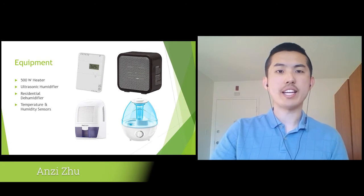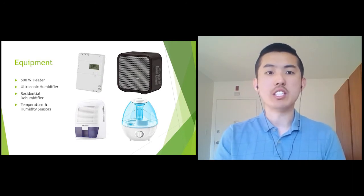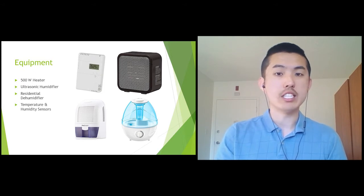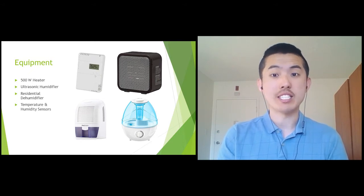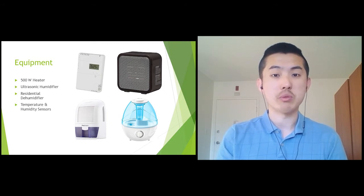In order to maintain climate control inside the chamber, we ordered a few pieces of equipment. We use a 500-watt heater for the heating load and an ultrasonic humidifier for the humidifying load. A residential dehumidifier will be used for the dehumidifying load. Additionally, temperature and humidity sensors measure the temperature and humidity adjustments that need to be taken by the control array. The chiller from the old climate chamber will be reused.